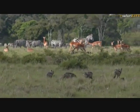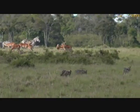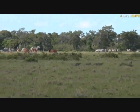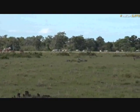They all go running away. Impala just staring at them, just keeping an eye out, because jackals will take young impala lambs. The zebra foal, a little bit too big for a jackal, so they wouldn't mind them too much. But you have to, of course, be careful.